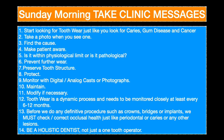So now, what is your Monday morning take-home clinic message? Start looking for tooth wear, just like you look for caries, gum disease, and cancer. Take a photo when you see one. Find the cause. Make the patient aware. Is it within physiological limit or is it pathological? Understand that, prevent further wear, preserve tooth structure, and protect it. And of course, monitor with digital scans, analog casts, photographs, maintain, modify if necessary.